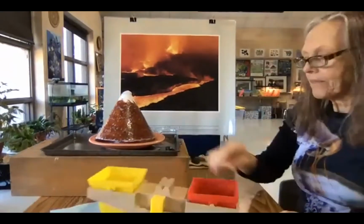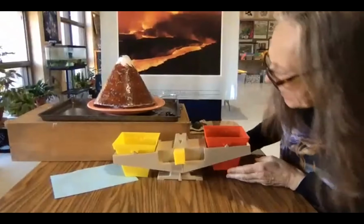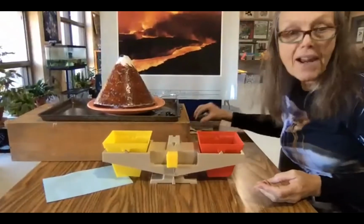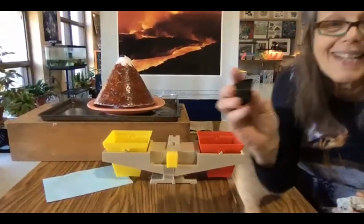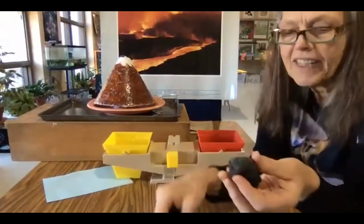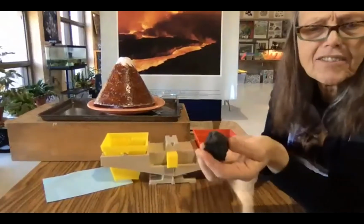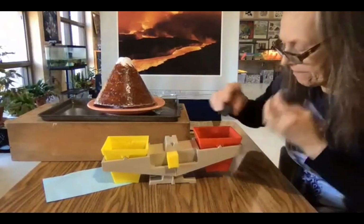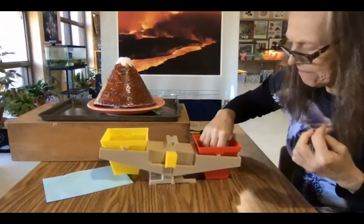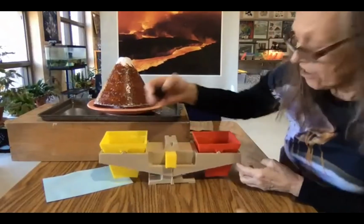And we're going to again use the pan balance. And we're not going to measure the grams, but we're just going to compare. So our three rocks are the obsidian, the scoria, and the pumice. Let's start with the two heavier ones. The obsidian, which one do you think can be heavier? All the way down. The scoria. The obsidian was actually heavier.